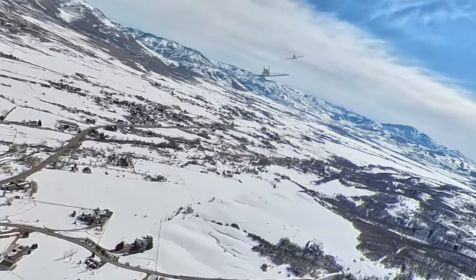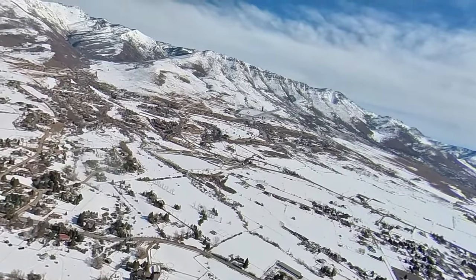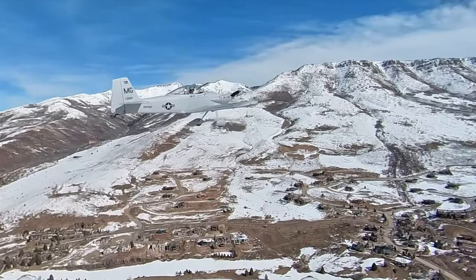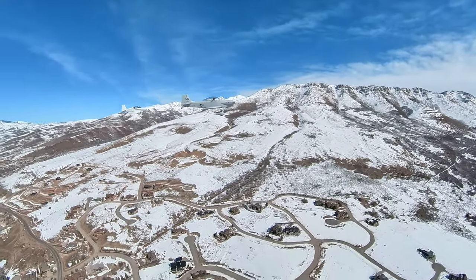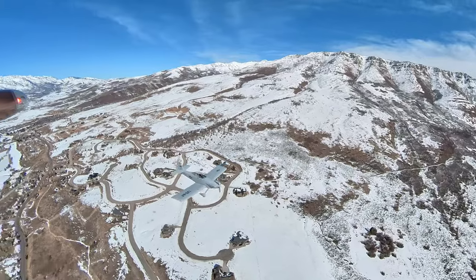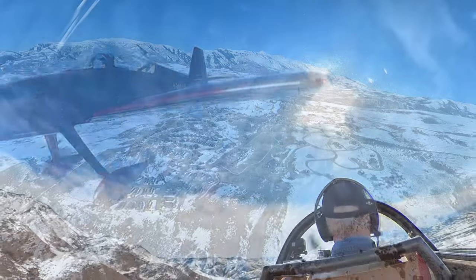Well, let's join up and swap leads, and we'll find that 4-ship in the south. Well, we're talking to the 4-ship. They're south of us now, orbiting just east of the lake at 7,000 feet. So we'll drop down to 6,500. It'll be much easier to look up and spot them today.